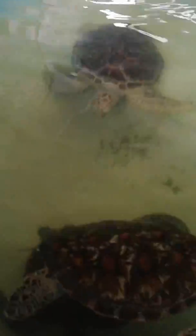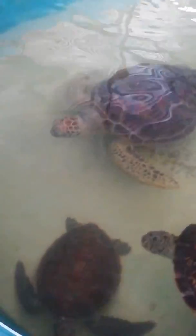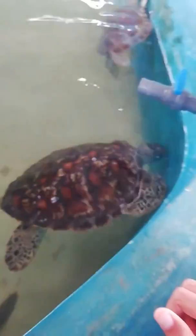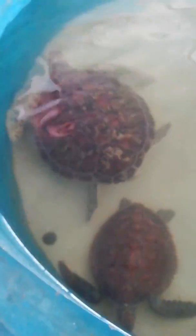Look at this tank. This is a green turtle variety. They will be here 1 year. Before they were sick, now they are healthy, going back next month again to the sea. They had problems before from polythene and plastic. Now they are okay. We do the treatment now. These are so small. They can stay under the water 45 minutes. Every 45 minutes they come up to breathe.